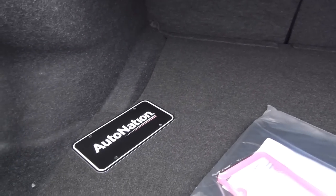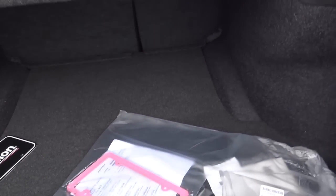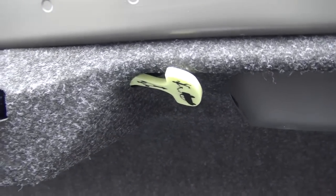Okay amount of trunk space back here. You have your emergency trunk release.